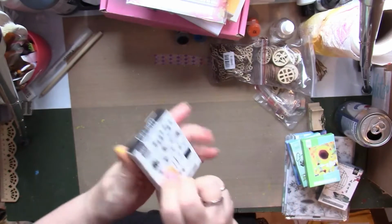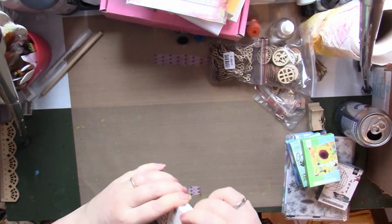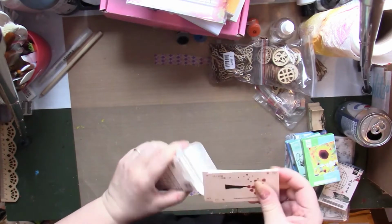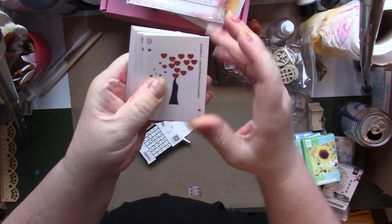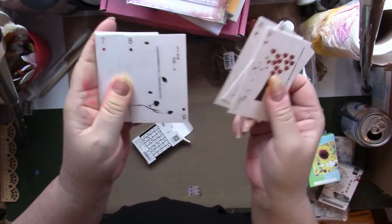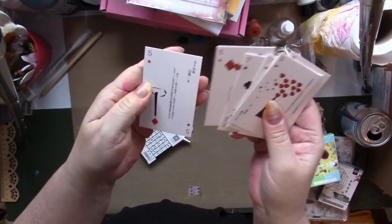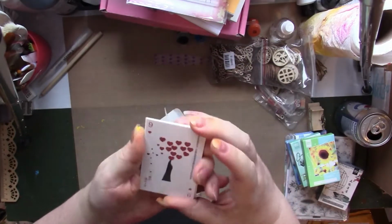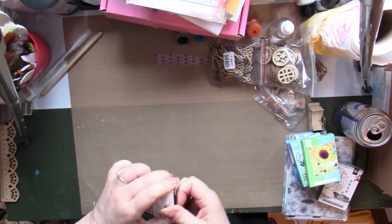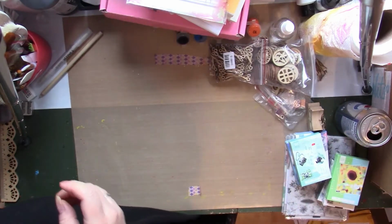And this one was really neat. This one is playing card related. I don't know if there's a full deck here, but each one is made up like a card. So these are really cool. These will be really cool to use in journals. And remember, the backs are blank, so you can either write on them like they're intended for, or you could put a little piece of art on the back of them.